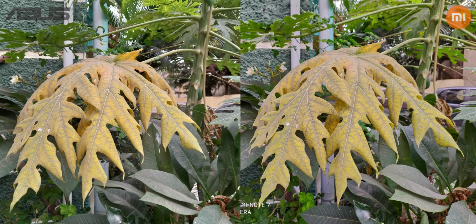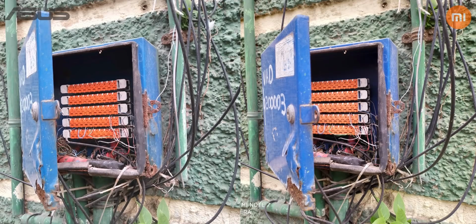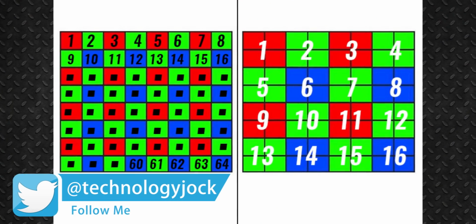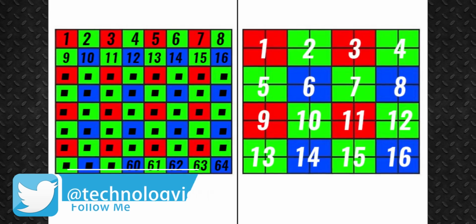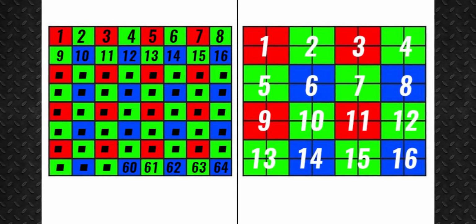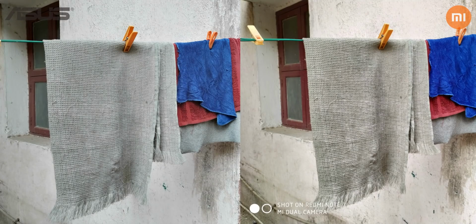So coming back, here are some pictures shot using the 12 megapixel IMX486 sensor of the Zenfone Max Pro M2 and the 48 megapixel Samsung sensor of the Redmi Note 7. Well, it's not exactly a 48 megapixel sensor because by default it combines every 4 neighboring pixels into one. So the final resolution is 48 divided by 4, which is 12 megapixels, same as the M2. So in terms of sharpness, both are equally good.